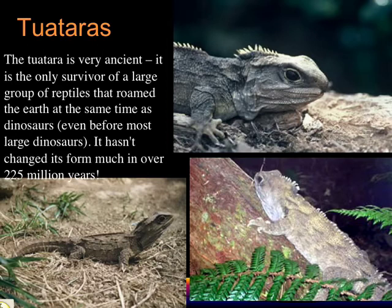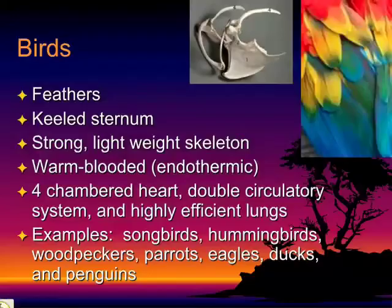And here's a little background information about the tuataras. So these guys are very ancient. It's the only survivor of the large group of reptiles that roamed the earth at the same time the dinosaurs did. So it hasn't changed in its form much in over 225 million years.